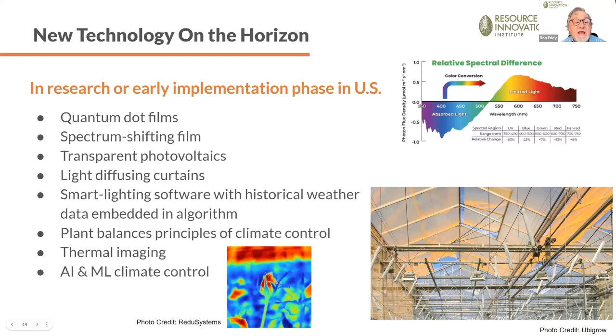And finally, AI and machine learning climate control is already here. If you follow the Autonomous Greenhouse Challenge, you'll see the improvements that they've been able to make in yield without workers entering the greenhouses. And that will be implemented more and more as the years come. In 5 years, I don't know what it's going to look like. The kind of cool thing is some of the AI, you just layer over your existing system. If you've got an Argus or Priva or Hoogendoorn system, you can keep that. You don't have to get rid of it. You can layer that AI over the top of it.